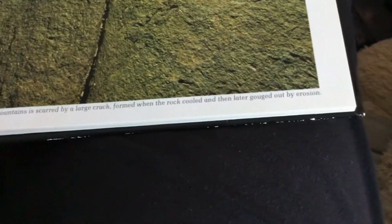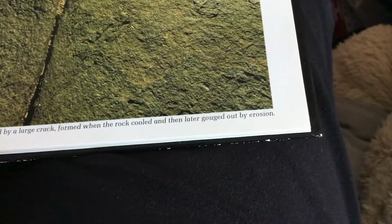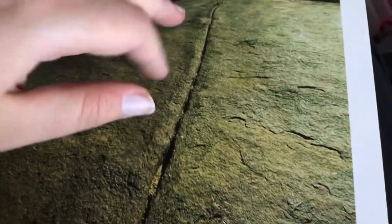A sheet of granite in the Agar Mountains is scarred by a large rock crack, formed when the rock cooled and then later gouged by erosion. See? The rock is cracking.